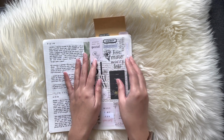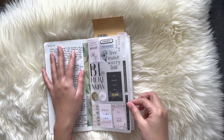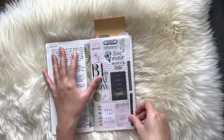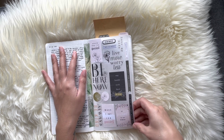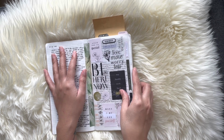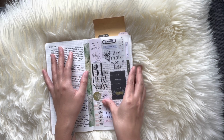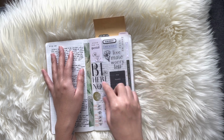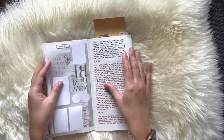Here's New Year's. This is what I ended up doing last night for the stationery stockpile challenge. It's kind of last minute, but I thought I would like a little divider for when January actually started. So I think I might continue that in my notebooks going forward. I really enjoyed this process.